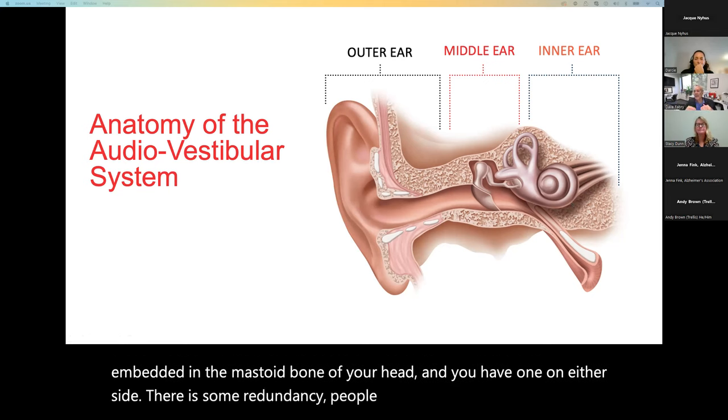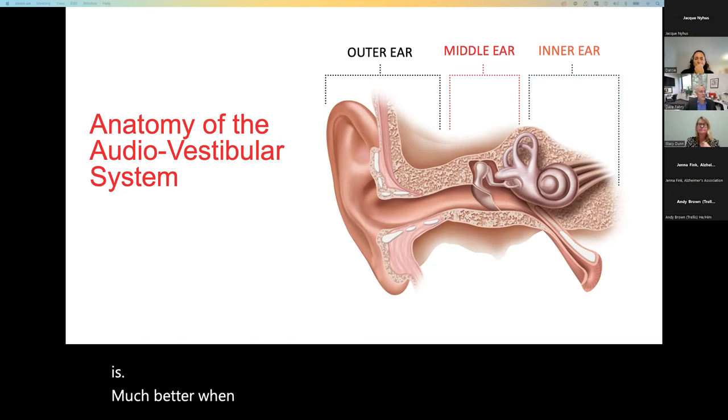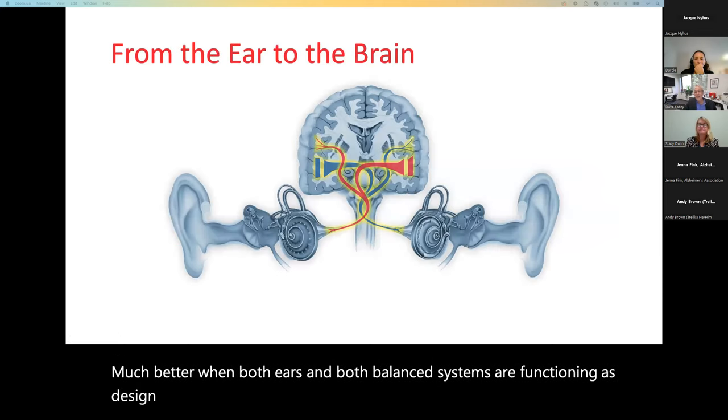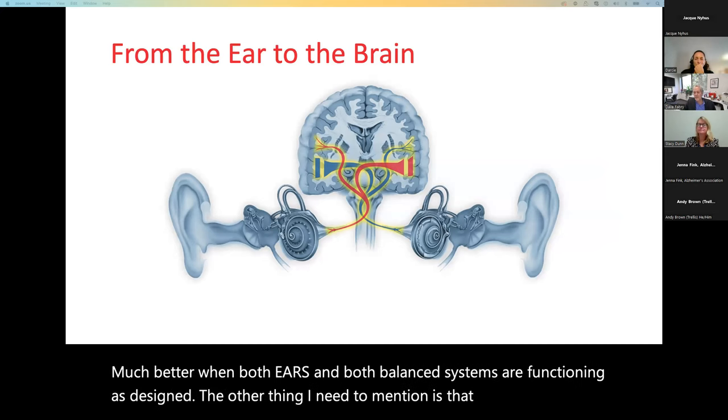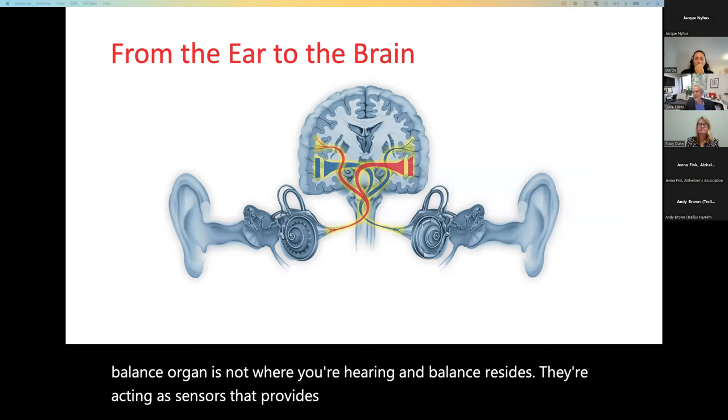People can remain with good balance with training if they've lost the hearing and balance function in one ear, but it is much better when both ears and both balance systems are functioning as designed. The other thing I need to mention is that your ears and your balance organ are not where your hearing and balance resides. They're acting as sensors that provide input to the brain, in particular for the mechanism of balance.